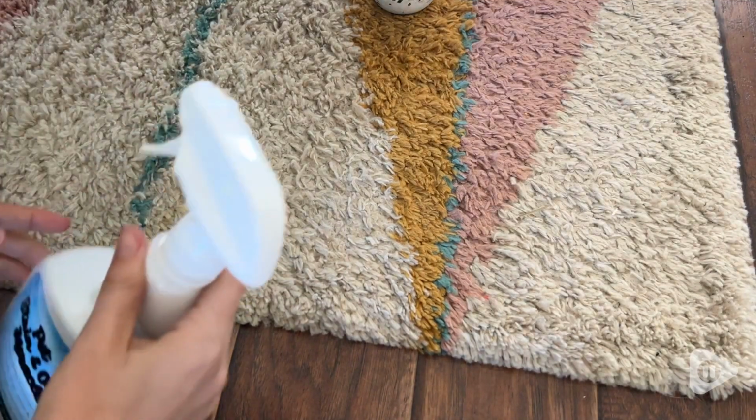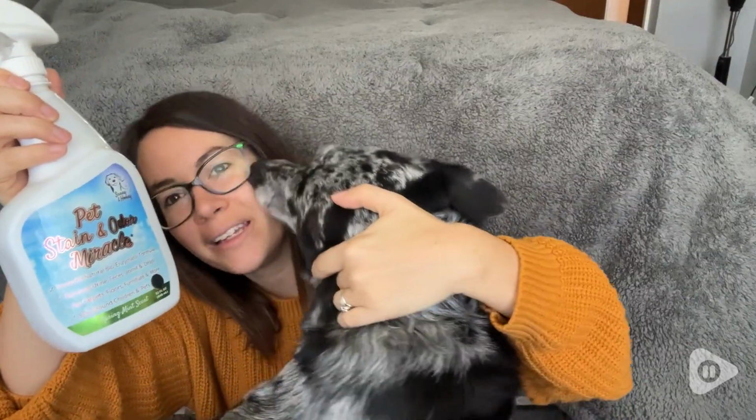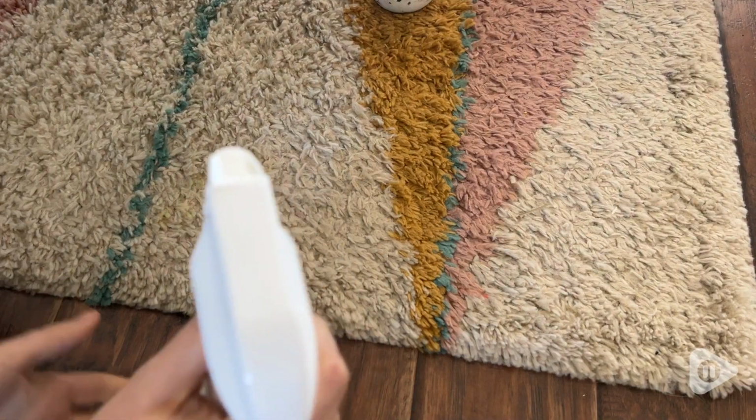had a dog and cats. This Pet Stain and Odor Miracle by Sunny Honey helps me keep my house stain-free and smelling fresh.